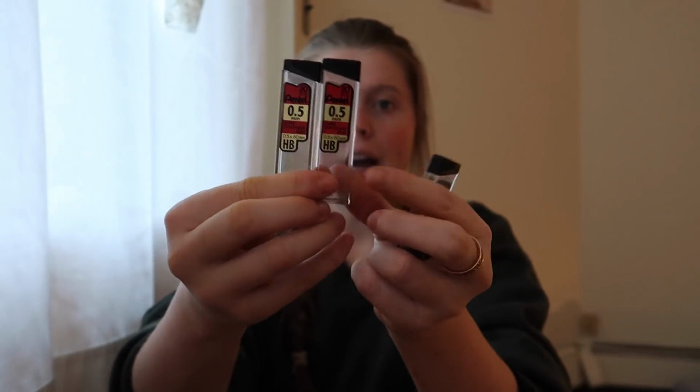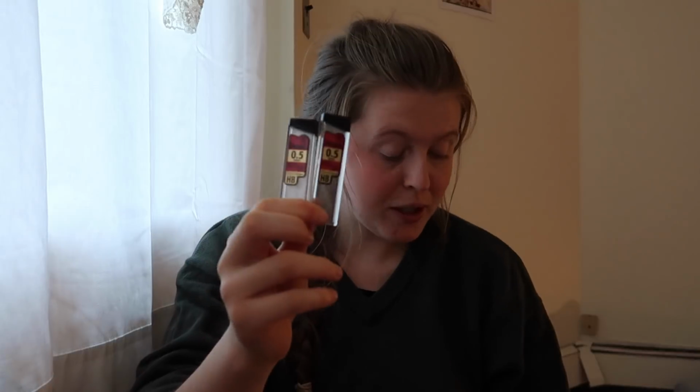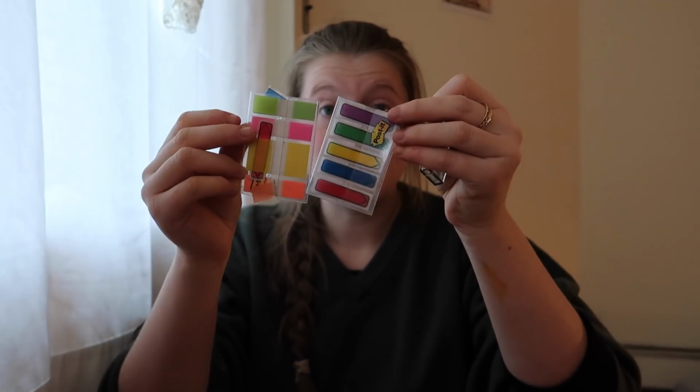Day 5, and I have 2 empty lead containers. So I had 3, but I just put all the leads into 1, and I'm going to be getting rid of these 2 because there's no need to have 3. I have 2 little post-it things for marking pages when you're reading. I don't need them, I don't really use them at all, so I'm going to be getting rid of them. And 1 extra folder that I have, but I just don't use it, so I'm going to be getting rid of that. So these are my 5 items for day 5.